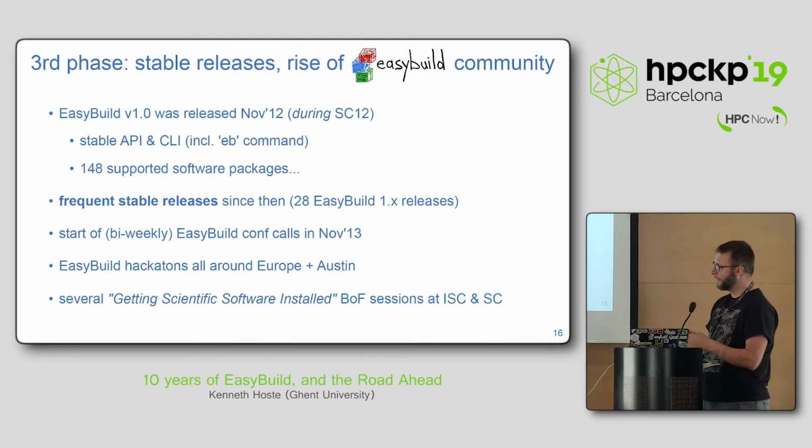We started doing hackathons, which were like a combination of EasyBuild tutorials. After introducing people to the tool a bit, we let them play around with it and try to add support for new software, and if it worked, we explained how they could push it into EasyBuild and make the tool better. And that worked out quite well.